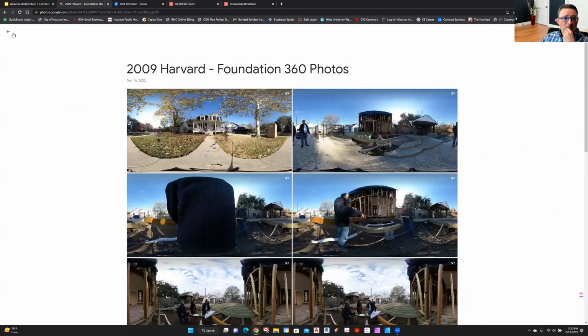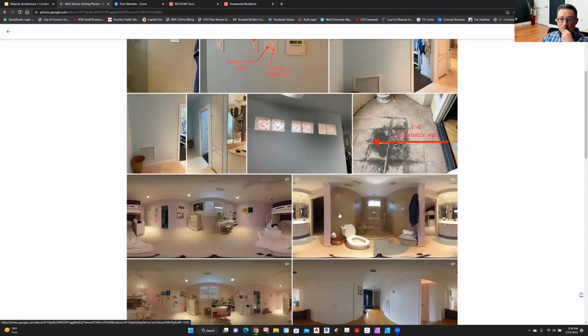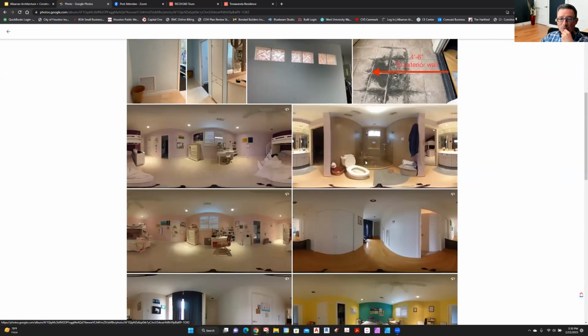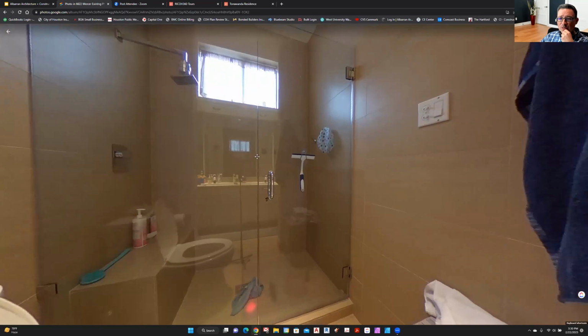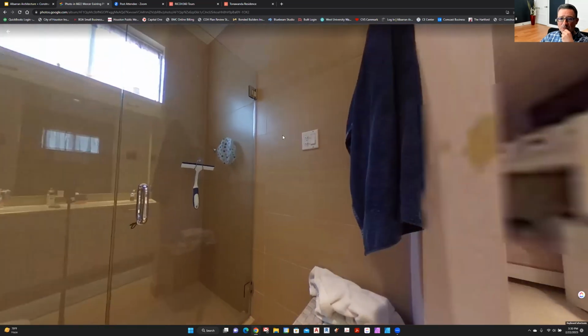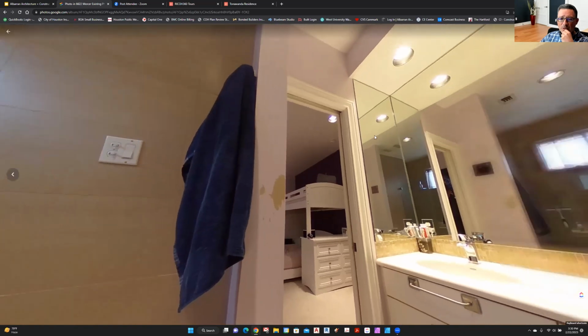Yeah, so we also use it in a way that, this is an example of a project that we were hired for. We're about to start it. This is an existing house that we're going to essentially remodel everything upstairs. It's an existing home that's about 35 years old.